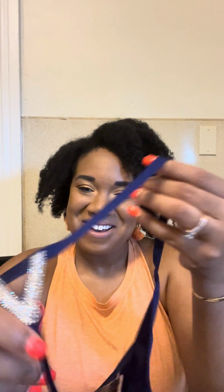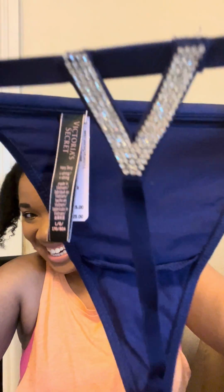So here we go. Let me get into the Shine underwear. I'm so happy I did not do all the videos together. So let me show you the thongs. These are from the Very Sexy Shine collection. This is gorgeous. This is in some sort of midnight blue, I think, or midnight something. That is gorgeous. Once again, if your name is V, girl, you're gonna love this.